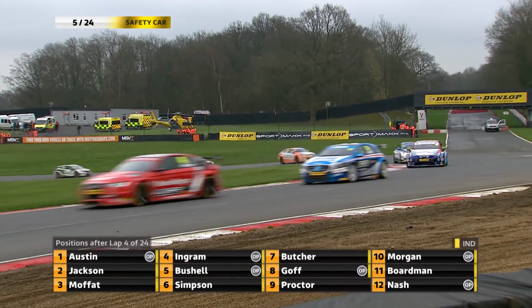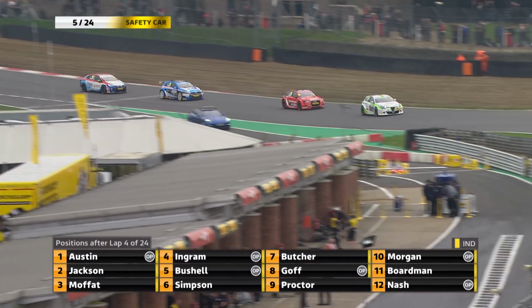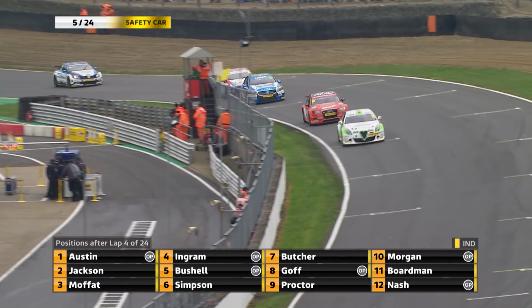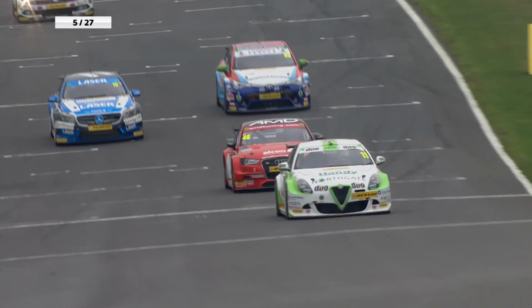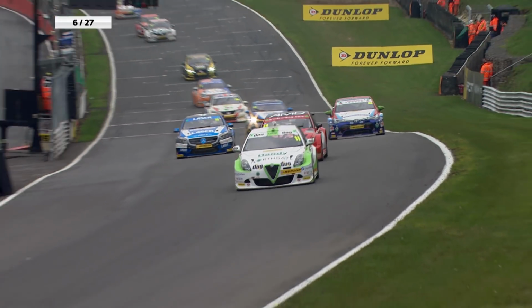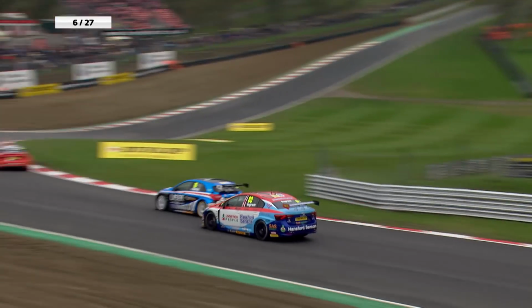The lights are out, so we'll have laps added on, of course, with this safety car period, and Rob Austin leads the pack. It's Jackson second, Moffat third, Ingram fourth, looking menacing now. Let's see what he can do against the Scotsman in the Mercedes as they come up towards the timing line. They're going to be side by side towards Paddock. Ingram on the outside, no, not really level, so he slots back in behind.